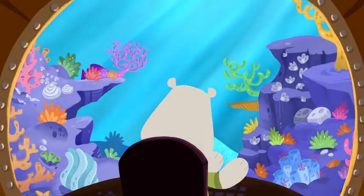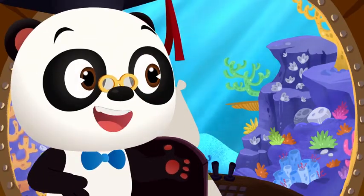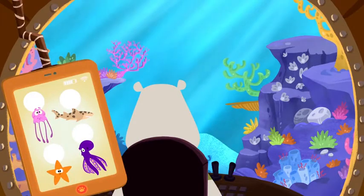Wow, look, there's the coral reef. That's where the sea creatures live. Can you help Leo count the sea creatures? I wonder how many we'll find. All right, let's get counting.